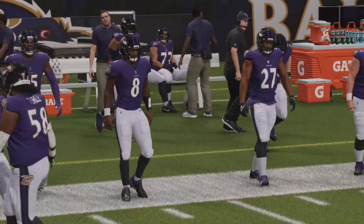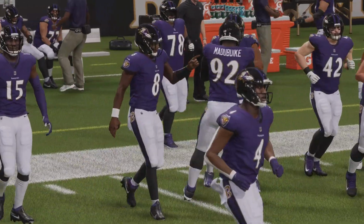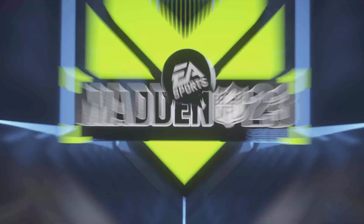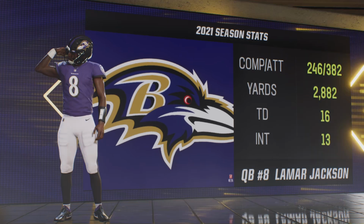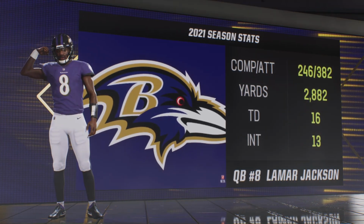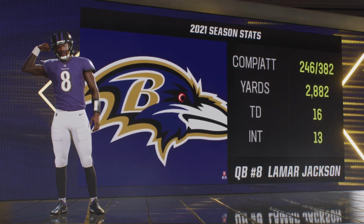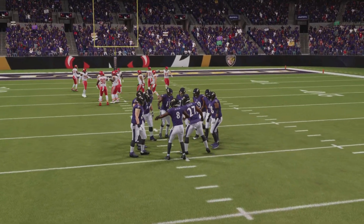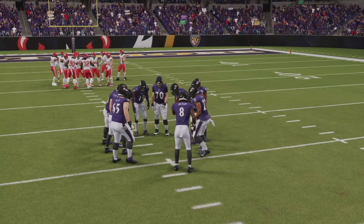Number 8, Lamar Jackson, trotting onto the field at quarterback, ready to lead this Ravens offense. Early part of his career, defense has really had to focus on his running ability, and they still do. But now, he's turned himself into a true dual-threat quarterback. When he plants his cleats in the ground and turns it loose, good things happen downfield.